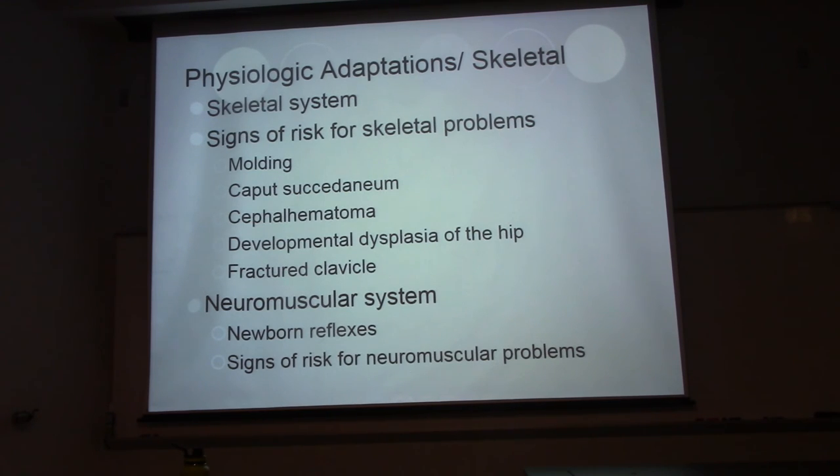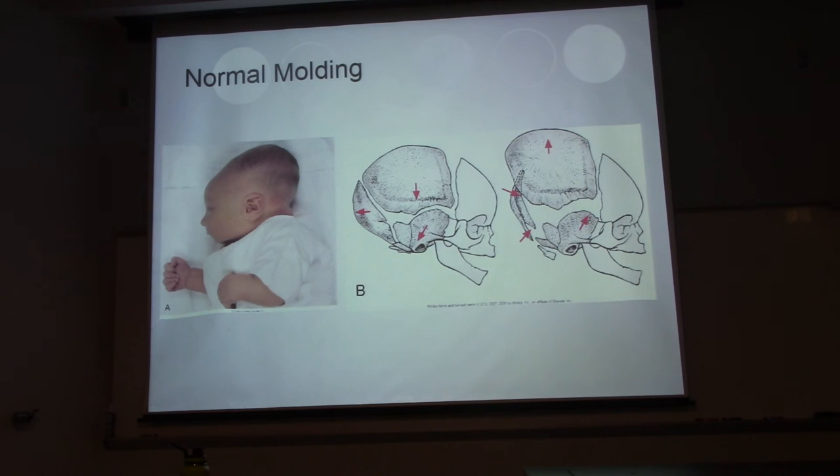Newborn reflexes, you all review these first half with Miss White. And then we want to be looking for neuromuscular problems. Skeletal, we talked about molding. Is it normal? How do you fix it? Put a hat on it.